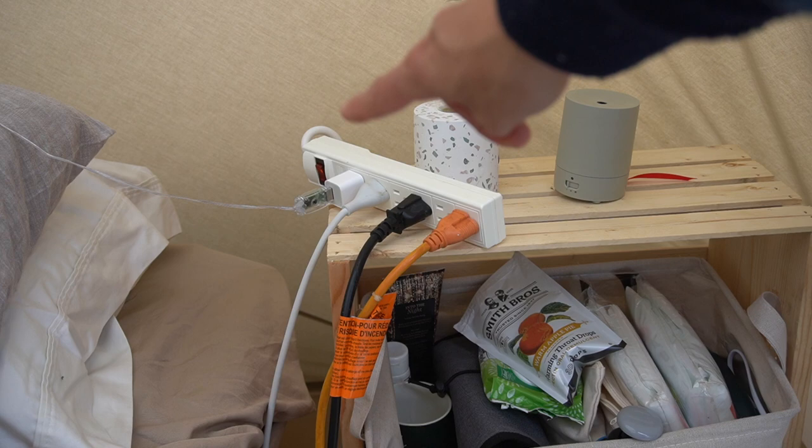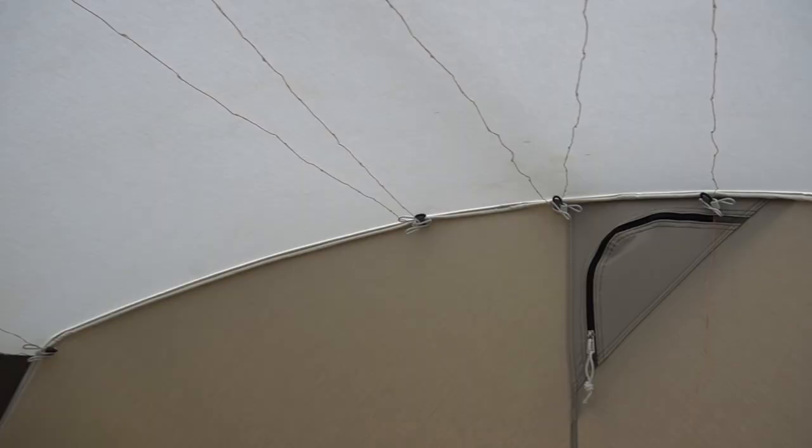So I would highly recommend getting a couple of power strips if you're camping on a site that has electricity hookups. Here on the roof, I have clipped little fairy lights, and I just use these white clips to clip them to the clips that are already on the tent. But basically, let me turn it on and show you.